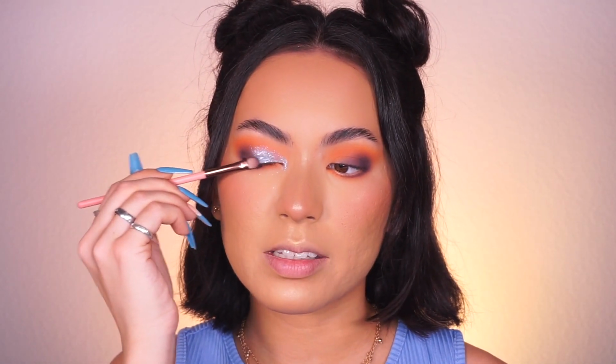And then like I said, I'm taking a little bit of the sparkly dark blue, the shade right next to it. That one is called Bikini Bottom. And I'm gonna blend that right next to it to kind of blend that together. So I have glitter all over under here, and it's not wiping off, but I'm not even mad at it because it kind of goes with the look.